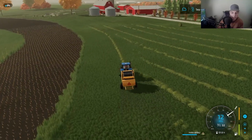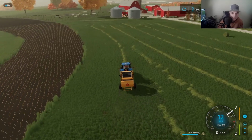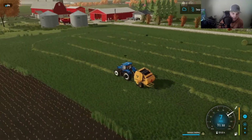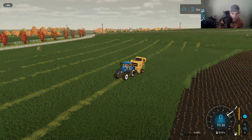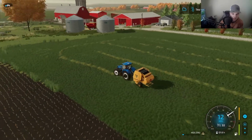After we get done with this round, we'll probably get the loader hooked up to the 1586 and get it ready for picking up bales. And then maybe get my pickup hooked up to the bale cart. I'm not sure. I'm trying to figure out how many bales we're going to get off this. I wasn't thinking we were going to get that many, but now I think we might get a few.